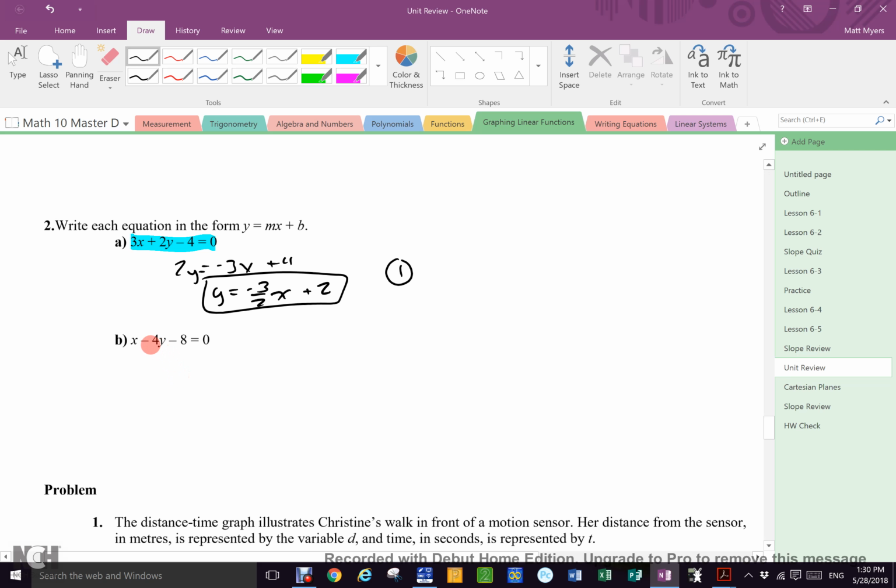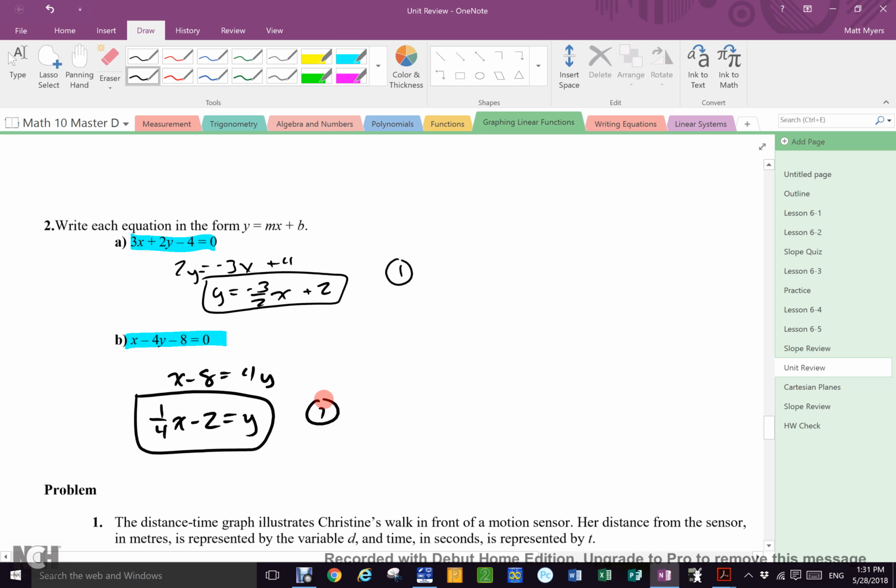Now, what's wrong with this one? Same thing. Isolate y. x minus 8 equals 4y. 1/4 x minus 2 equals y. For 1 mark. Any questions? Excellent.